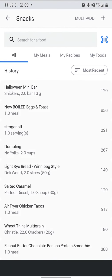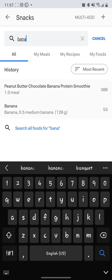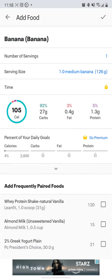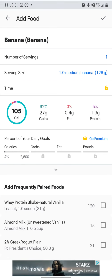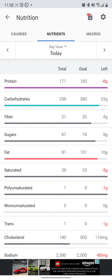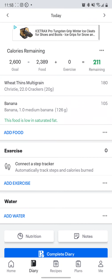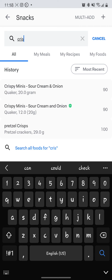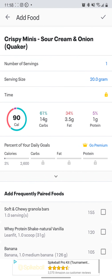So I'm going to add in a banana, because that's a good one to add in a lot of carbs. So get my carbs up. I'm going to do a whole banana for a snack. Okay, I'm going to take a peek again. So I still have some carbs and a little bit of fat. One of my favorite things to add when I have carbs and fat are Christie minis. So I usually do the sour cream Christie minis, and that's going to give me some carbs and fat. So let's check that out now.